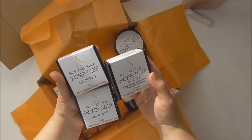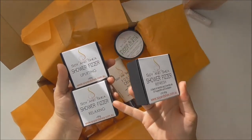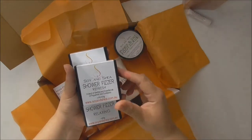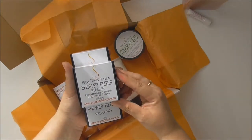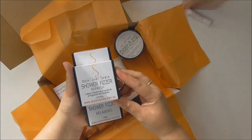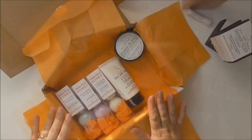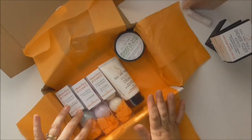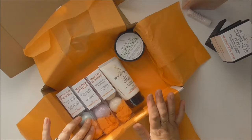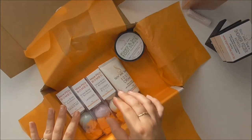They come in three fragrances. We've got Uplifting, which is perfect for a morning shower, Relaxing, which is great for nighttime, and Refresh. The Refresh one has menthol crystals, peppermint, and eucalyptus essential oils in it, so these are perfect in winter. The rest of the items in this box are all products that are going to be released in February, so those that ordered the mystery boxes were the very first to try these products.